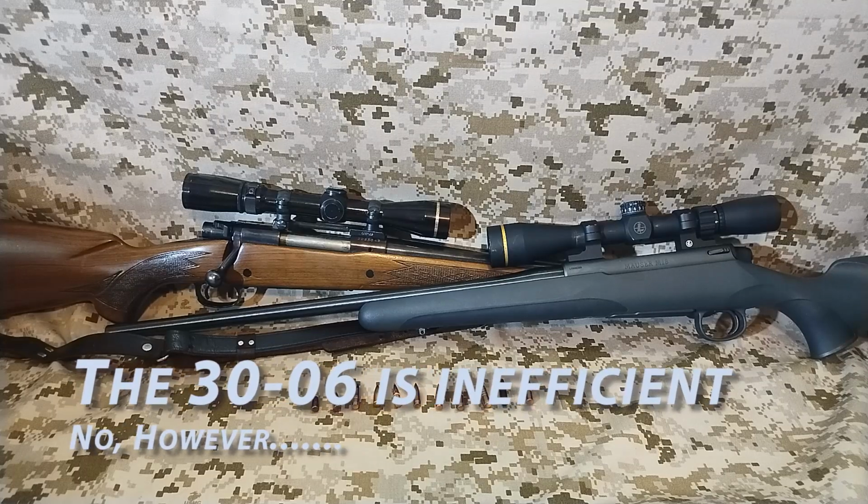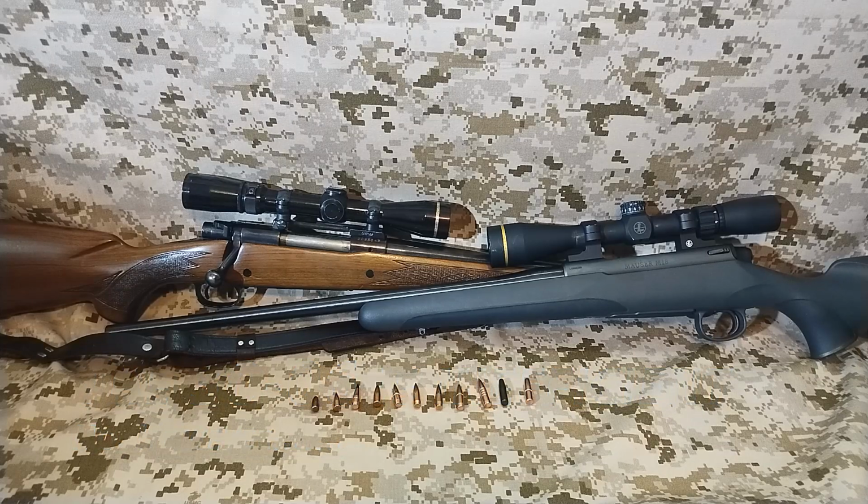Is the 30-06 inefficient? Absolutely not. But when you start getting into hand loading, you will notice when it comes to barrels, barrel lengths, primers, you will get all sorts of different numbers with different types of powders. Most of these data points that I showed you are generic and they're averages. You could find a 30-06 that is more efficient than anything else out there depending on the powder, and you can have some of these other cartridges absolutely stomp it into the ground as far as efficiency.